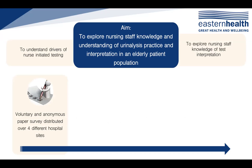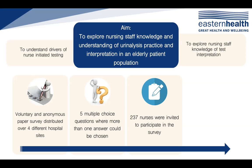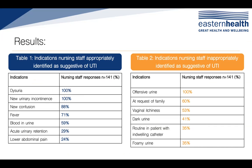We distributed a paper survey to nursing staff of geriatric subacute care hospital wards over four different hospital sites. Participation was voluntary and anonymous, and the survey included 5 multiple choice questions where more than one answer could be chosen. A total of 237 nurses were invited to participate in the survey, and we had a response rate of 60%, with 141 nurses responding.